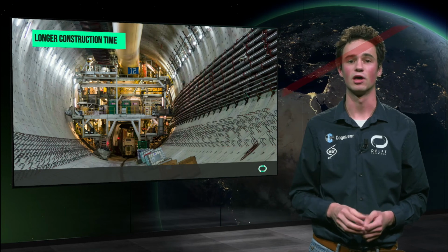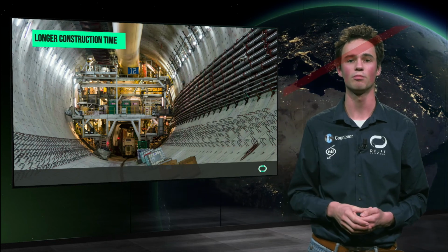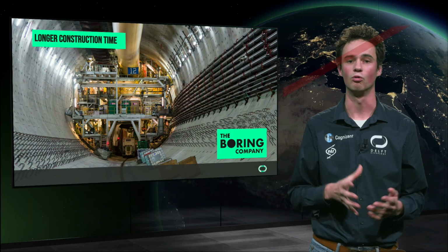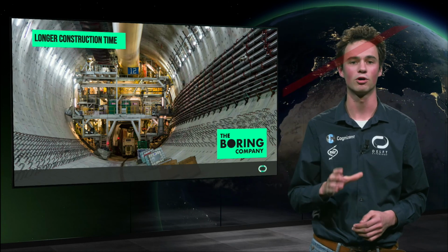Several initiatives have, however, been started worldwide to increase the advance rates of tunneling machines. The best known example of this is the Boring Company, which is an initiative by Elon Musk, who also introduced Hyperloop. The objective of this Boring Company is to increase tunneling speed to over 100 meters per day.